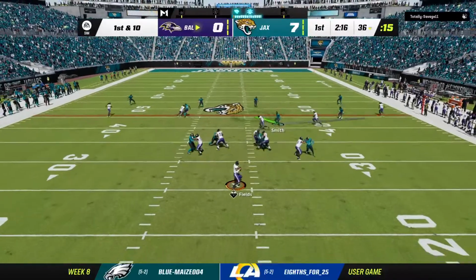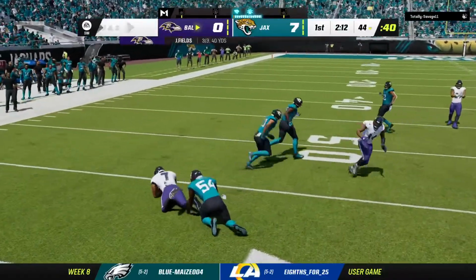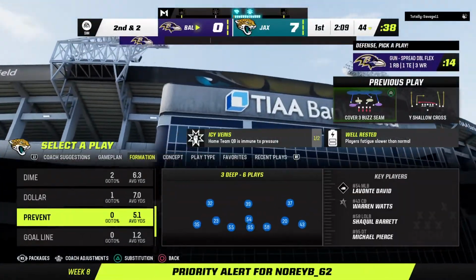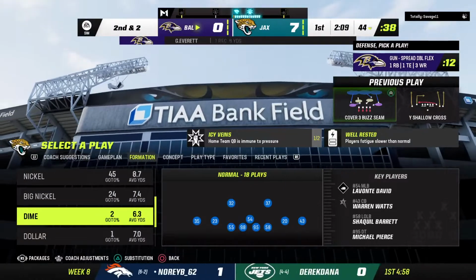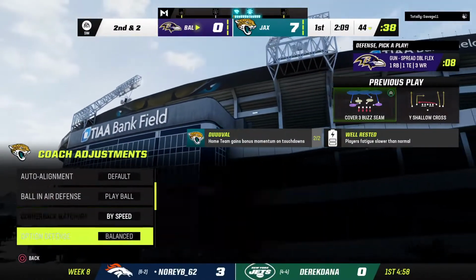On 1st down, it's Fields. They'll find Everett there, complete. And they'll get him down after a pickup of 8, 2nd and 2. Brandon, perfect defense in this situation would have meant that there was an incompletion. They would have picked it off. Okay, so they gave up the completion.